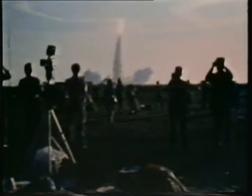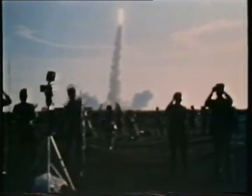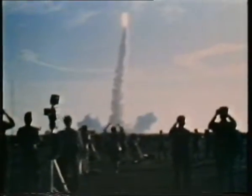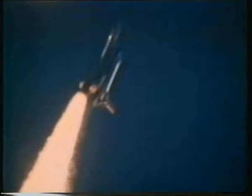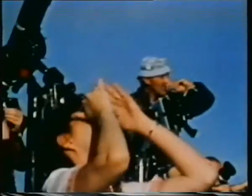The Space Shuttle Columbia, the world's first reusable spacecraft. This liftoff opened a new era in the exploration of space. For the first time ever, a winged vehicle was launched like a rocket to orbit the Earth and then glide back to a safe landing, still aerodynamically sound and able to be launched back into space again and again.